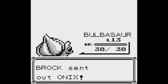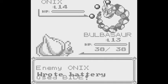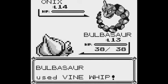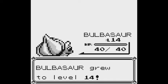Whoops, I do not want to change my Pokemon. Onix, also rock ground, level 14. Much higher defense, a lot faster than Geodude, and much more powerful. But it's still so dead. You just completely destroy Brock if you don't have a Charmander.